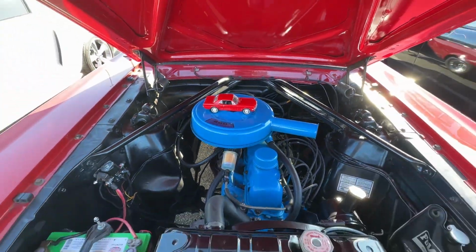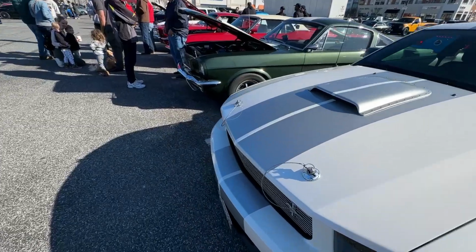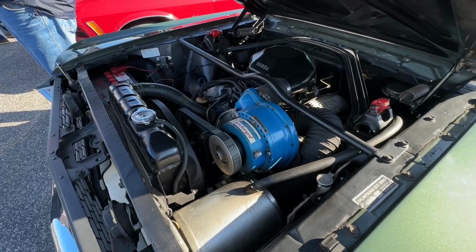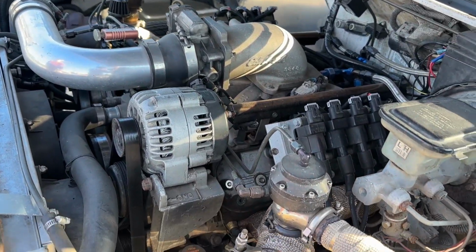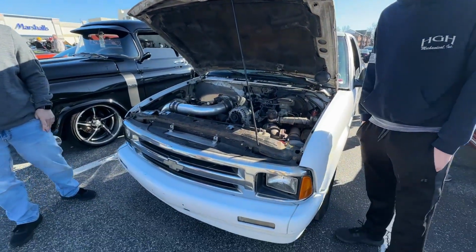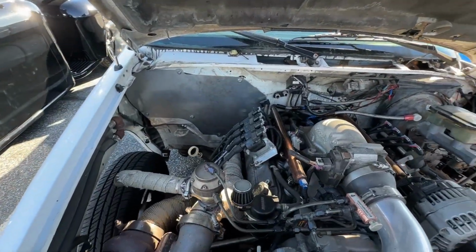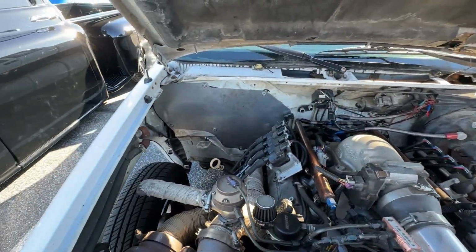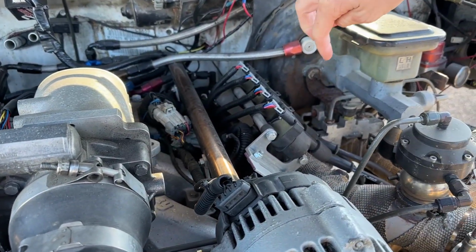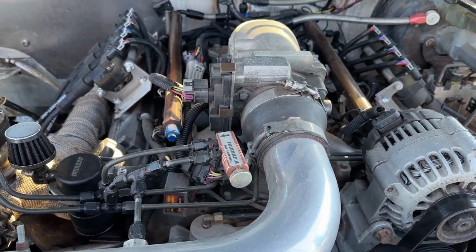200 cubic inch inline 6. Got a nice and big ProCharger over here with this one. You wouldn't think just at a quick look that this is inside of an S10, but here we are. Oh, she fits. He just deleted the heater too. Yeah, look at that. Look how close the booster is to the coil packs. That's insane. It doesn't fit well, but it fits.